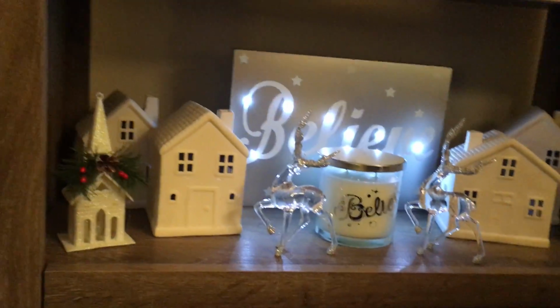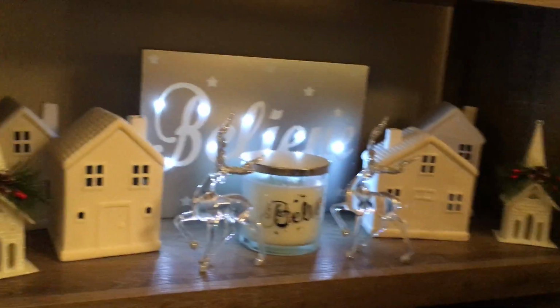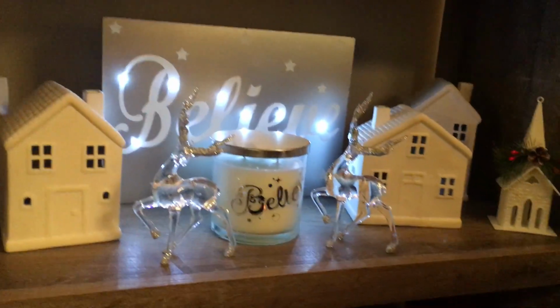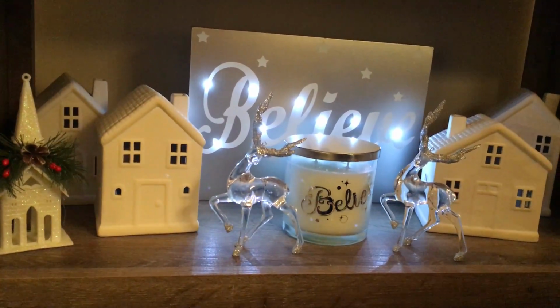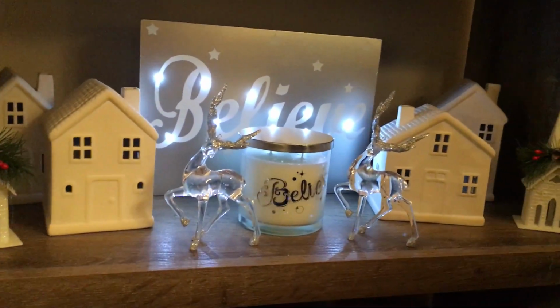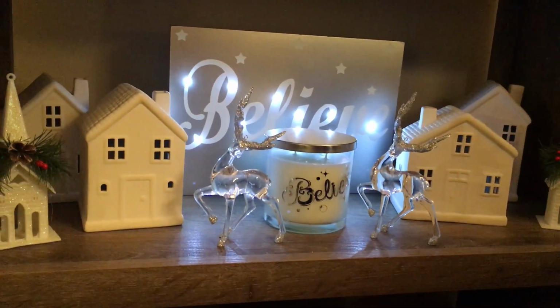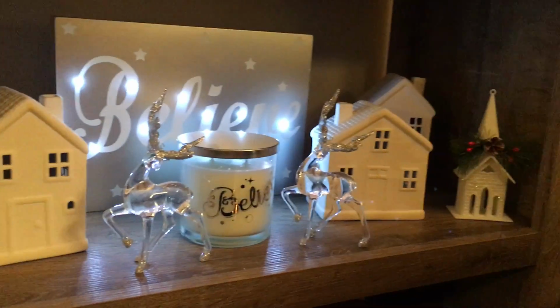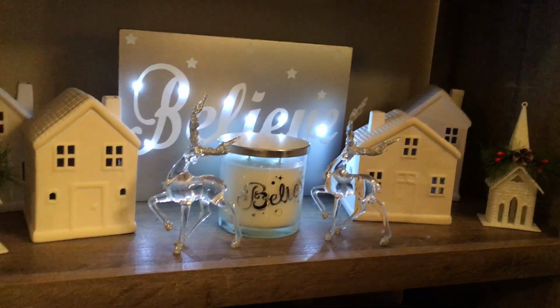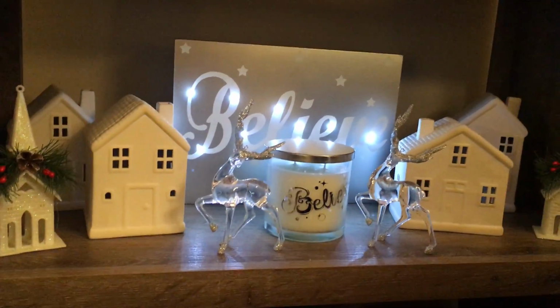So, yeah. And then on this next shelf, we have one of my little village scenes, I guess. A lot of these houses, the white ones, came from Target Dollar Spot. You can put a tea light in them, but I ran out of tea lights. And then the little churches on each end are actually ornaments from the Dollar Tree that a lot of people decorate.